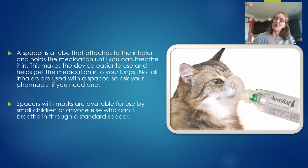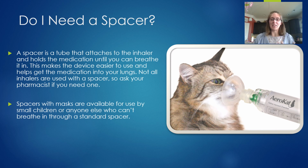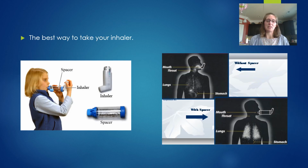And then our cat here is using a spacer. So spacers are very important. They help you breathe in the medication a lot easier. So if you need a spacer when you get back to class, just let us know. We can help you with that. Or talk to your doctor about getting a spacer. They do have them available with masks for those that can't put the little piece in their mouth.